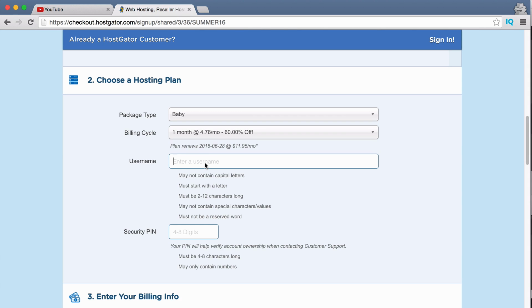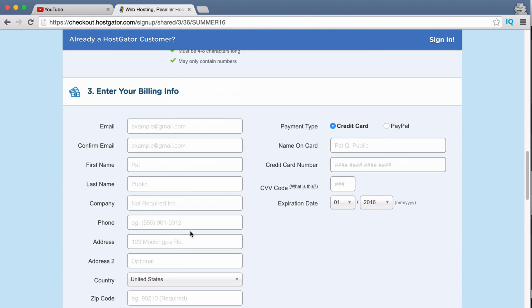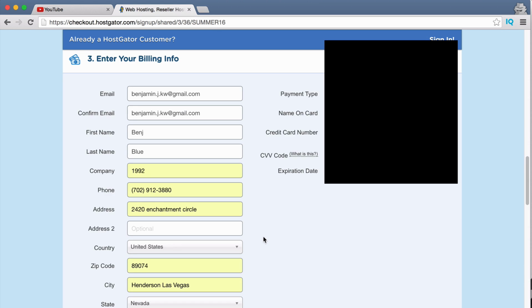Enter a username that you're going to log into your account with. So I'm going to enter Benji Blue 123, a security pin, 1235. Then you want to enter your billing info. So you can pay with PayPal or credit card. Go ahead, I'm going to auto fill out form. Great, so I filled out my information.